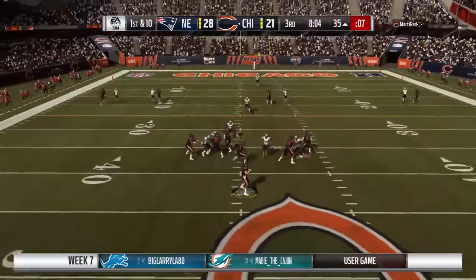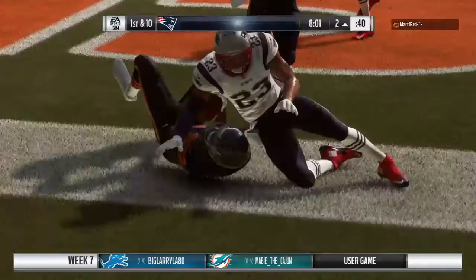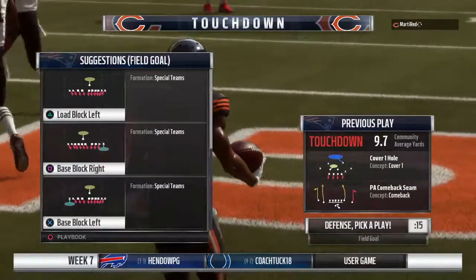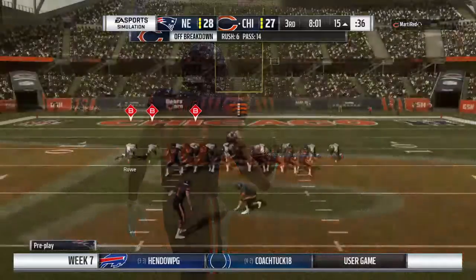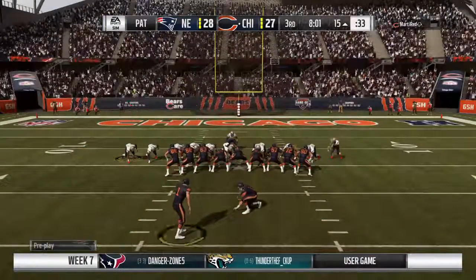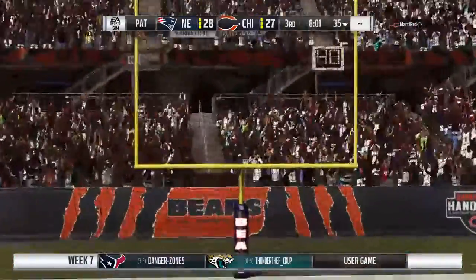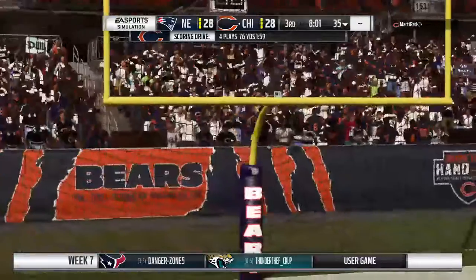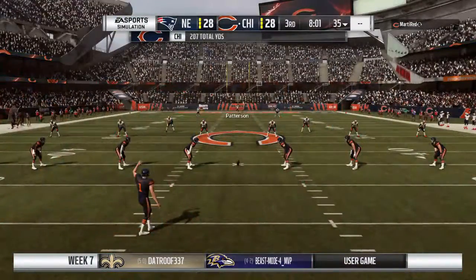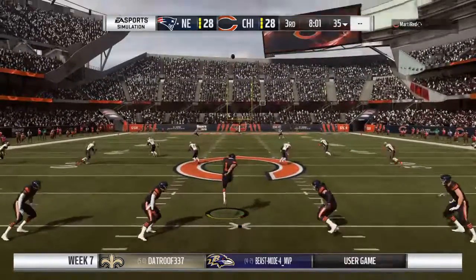Play action. It's Trubisky, looking deep for Gabriel. Got his man, and it's caught for a Chicago touchdown. Taylor Gabriel, his 5th touchdown now on the year, and the Bears are an extra point away from tying the football game. Parkey with the extra point, and we are all tied at 28. So all square here in this 3rd quarter as the kick's away.